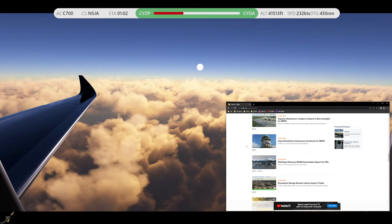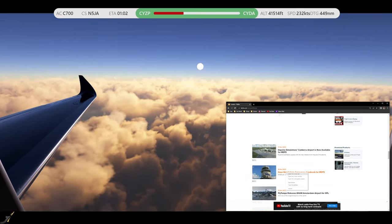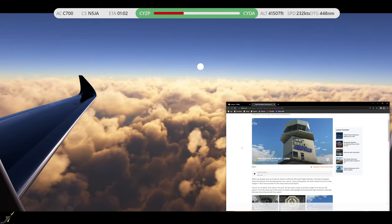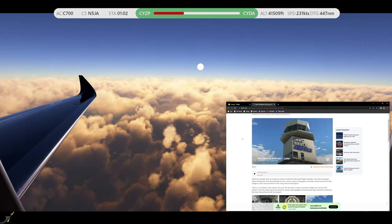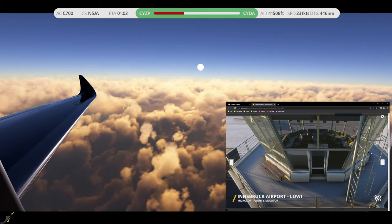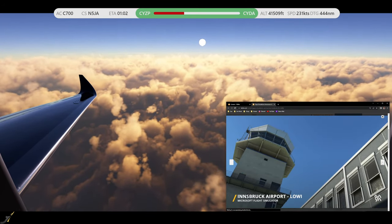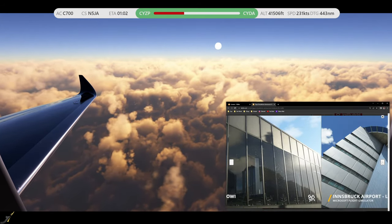What else was there? Innsbruck on its way. Where's Innsbruck again? I forget. I feel like I've heard that name announced so many times. Oh, it's Lowy. Oh, it's that airport. Okay. I think there's already a developed version, but they are making their own. Lots of detail. Very cool.